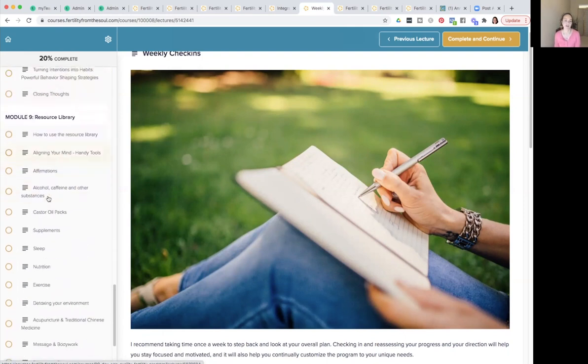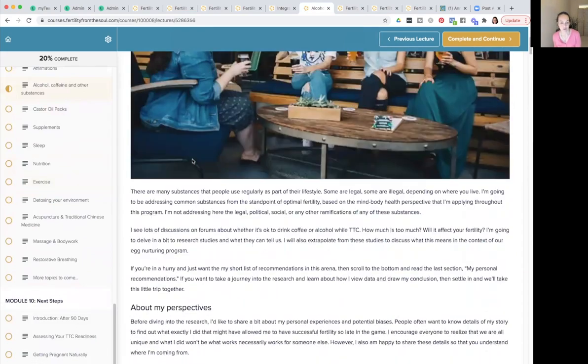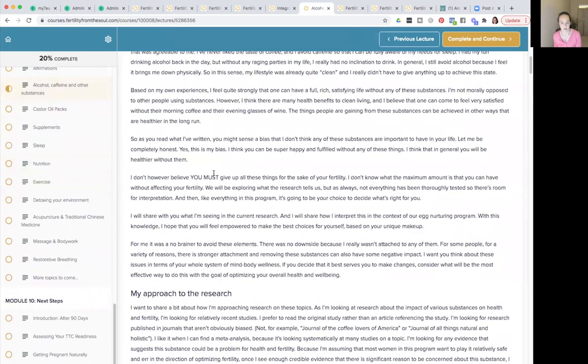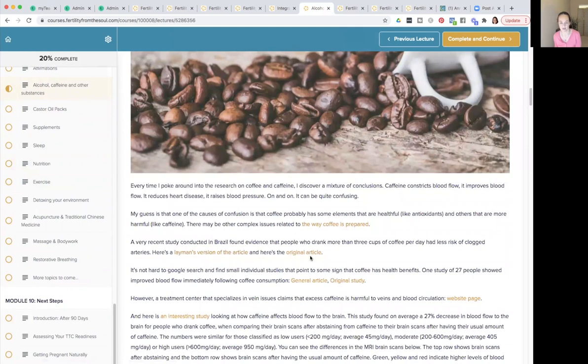Now, Module 9, the resource library in the egg nurturing program, is where all the goodies are in terms of all the research that I went through on different aspects of things that might impact your egg quality and your fertility. And I break it down in a lot of detail. I show you exactly the research that I looked at and the conclusions I came to. So here's a section on alcohol, caffeine, and other substances. And I show you, on caffeine, the links to all the studies that I looked at.